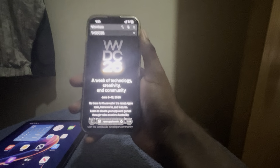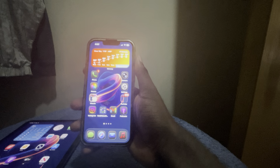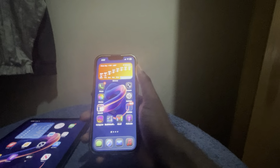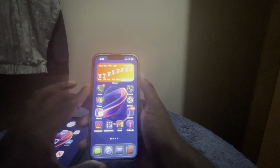And iOS 27 is just 1 month away from being shown off at WWDC 26. And in this video, I'm going to talk about features that I would like to see Apple do with iOS 27 and some features that are confirmed that we can see.